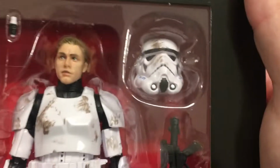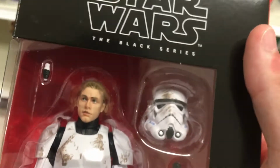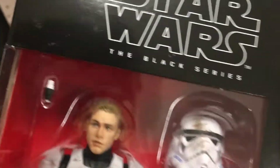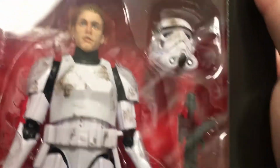Usually what I pretty much have figured out at this point with these figures is they're really hard to find at first. Then Target gets a ton of them, they stay on the shelves for a while, and they get marked down to like $10 or $5. That's what I'm going to wait for with this guy. But I'm hoping to do a new Jedi Luke. These Lukes are looking really fresh. It's time to pick that one up too. I'm hoping for one with that black thing, robe? Tarp? I don't know what it is, but it's pretty cool.